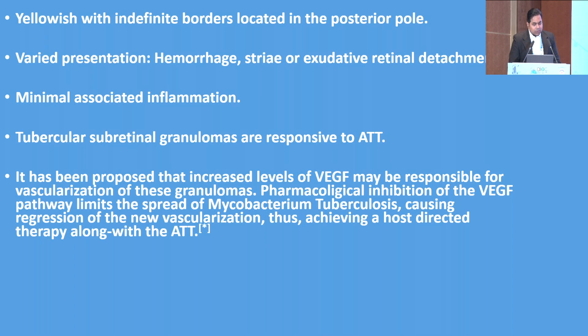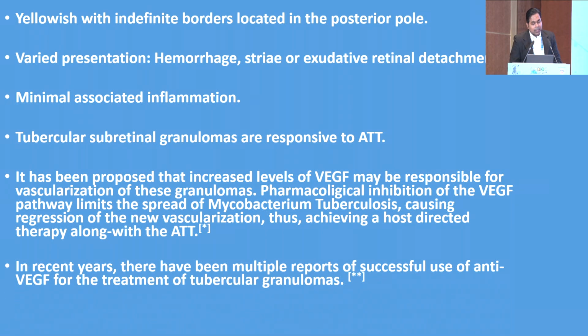It has been proposed in the literature that increased levels of VEGF may be responsible for the vascularization of these granulomas. Pharmacological inhibition of the VEGF pathway limits the spread of MTB, causing regression of the new vascularization, thus achieving host-directed therapy along with the ATT. In recent years, there have been multiple reports of successful use of anti-VEGF for the treatment of tubercular granulomas. So we'll be discussing a couple of cases.